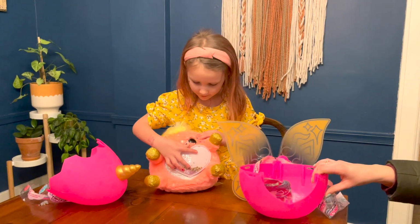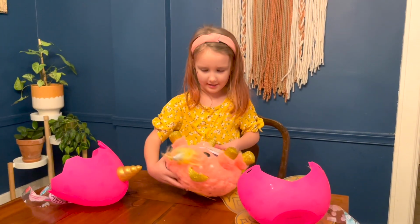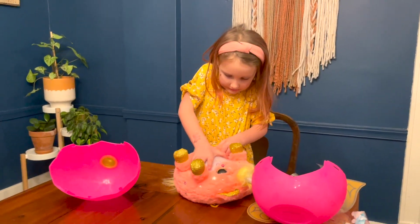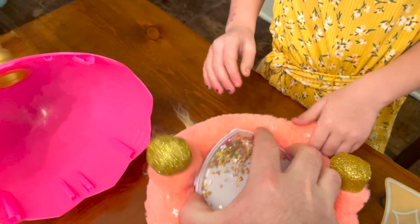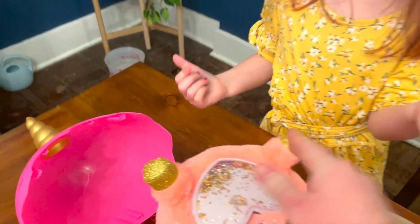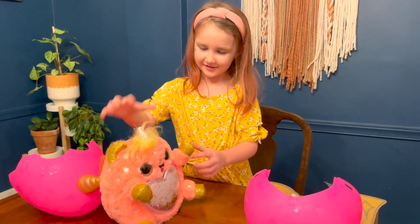Ah! And push it in. Push. And new. Okay. Push. Yeah. Parent help. You guys have to get her parents to help you. It's really hard. And that's what she looks like with her sparkles.